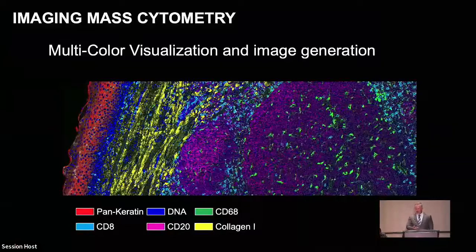This is just a pseudo-colored image looking at 6 different colors. This is not all of the colors within the image, but it generates very stunning images.